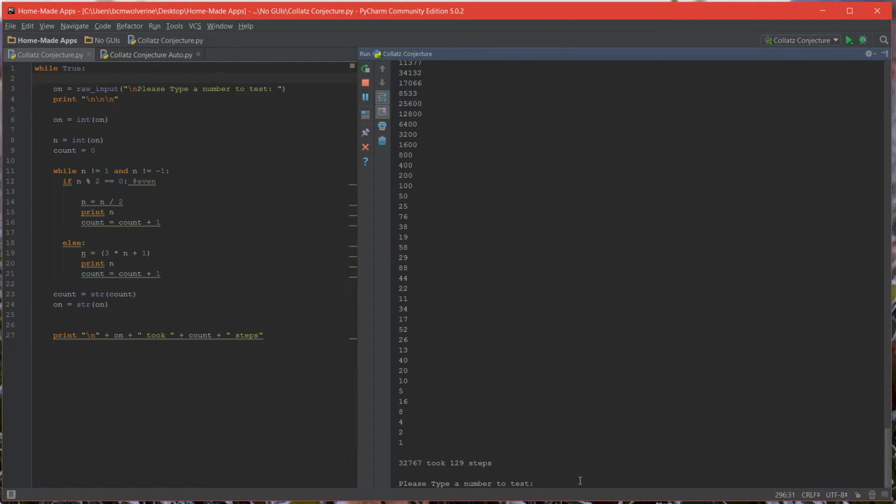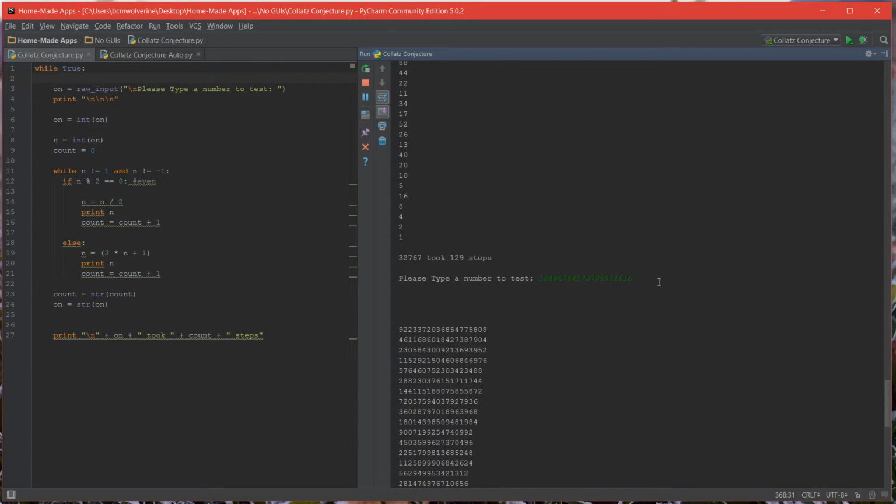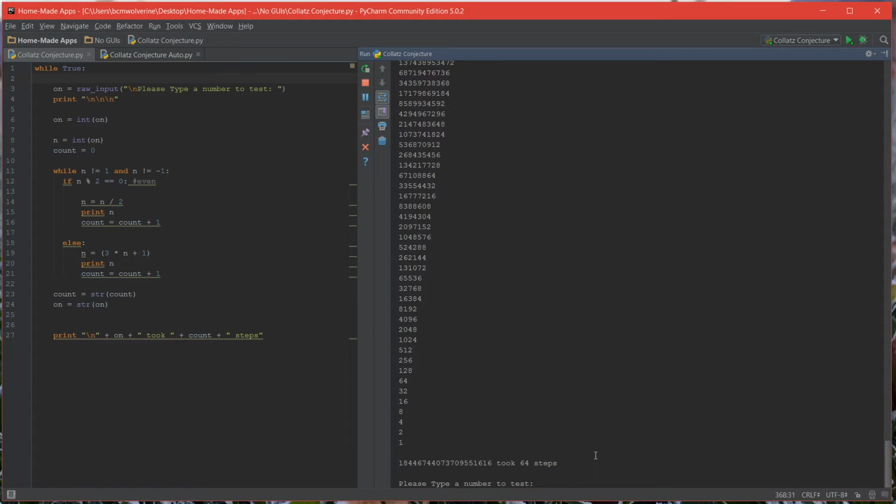So it seems like this is completely random. And you're right. It is pretty well completely random. So let's try this great big number here. I'm going to hit enter. And you can see it only takes 64 steps. Now the reason is this is 2 to the power of 64, which is just taking 2, multiplying by 2, then multiplying it by 2, and doing that 64 times until you get this great big number here.